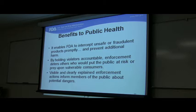There are times in which we are dealing with recalls that I have the same product in my house. And you always debate, do I throw this away or do I keep it for my display? Depends on how perishable it is.